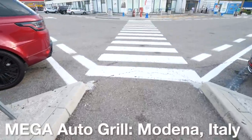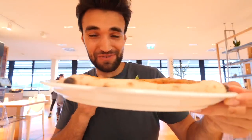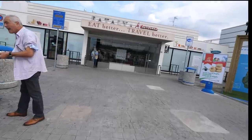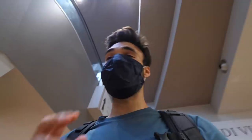However, there's one gas station that takes things to an entirely new level by housing the world's best gas station food, which we'll be living on for the next 24 hours. Ladies and gentlemen, welcome to paradise. Okay, so how this store works is there's three massive floors with food options that you couldn't even believe.